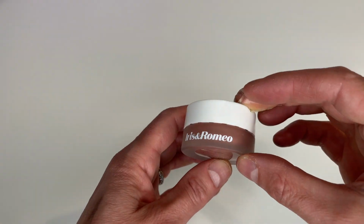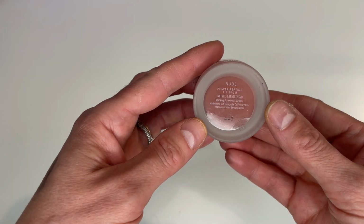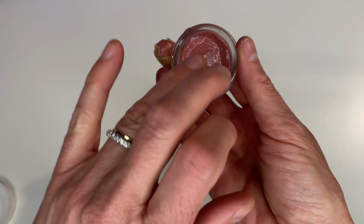Let's go ahead and get something on my lips. They're dry. This is the Iris and Romeo Power Peptide Lip Balm in Nude. I'm just putting this on for moisture right now.